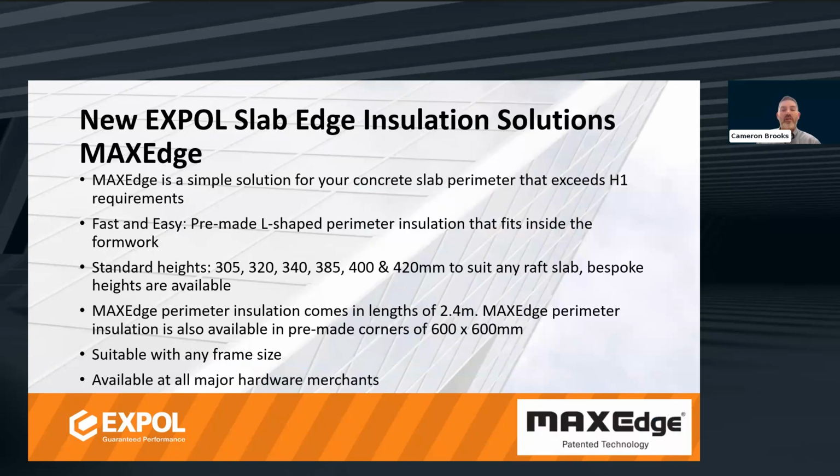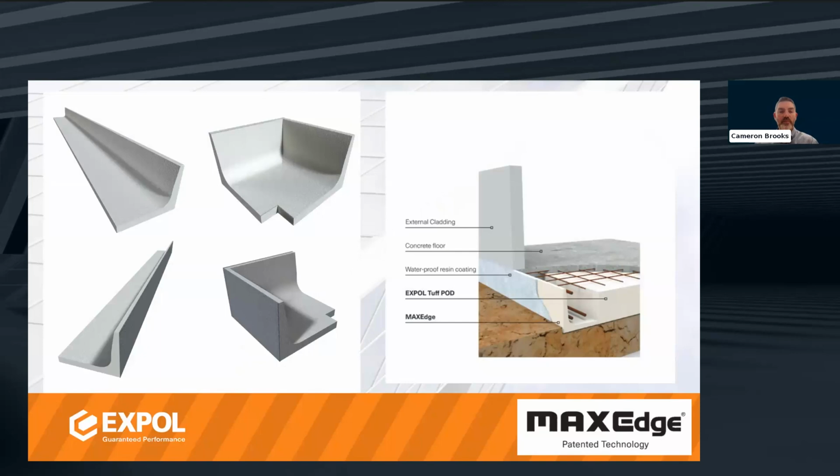The next solution I'd like to introduce is Max Edge. This is our in situ slab edge insulation solution. These are pre-made L-shaped lengths at a range of standard heights from 305 mils right through to 420 mils to suit any raft slab size. It's available in lengths of 2.4 meters, and it's also available in corners of 600 by 600. Max Edge is suitable with any frame size and is available through all major hardware merchants.